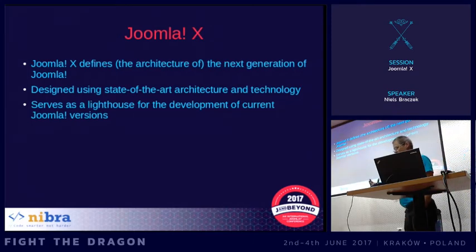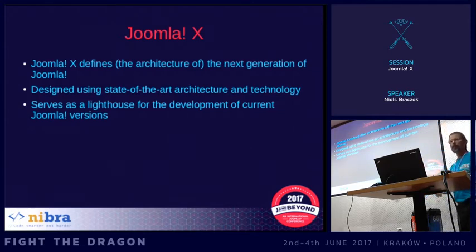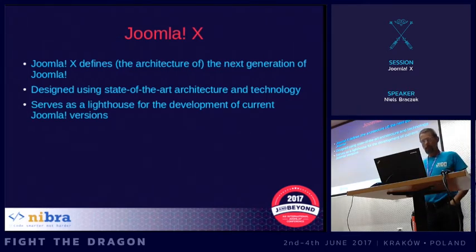So we show how it can be done, how it should be done, and the current Joomla should evolve against it, or towards it. And on the other side, everything we've got ready in Joomla X will be backported to the current Joomla trunk, so the gap gets smaller and smaller. So one day we have a one-click upgrade.